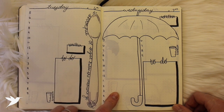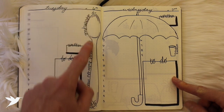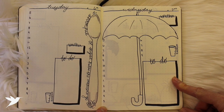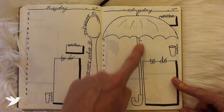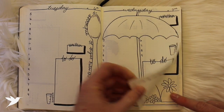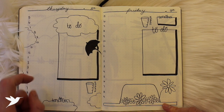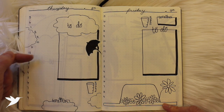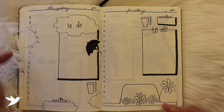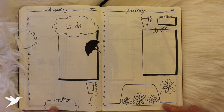But then I decided to nix the spoon idea and really be inspired by the film. So on the next spread for Wednesday, I used her umbrella. Same concept, my weather box, my hydrate cup, my to-do list, and then I split my time 5 to 5 and then 6 to 9 on this right-hand side of the umbrella. On Thursday, I decided to play with the floating umbrella and some clouds, and I did the same thing, adjusting my times based on how the graphics worked out, to-do list, hydrate, and the weather.